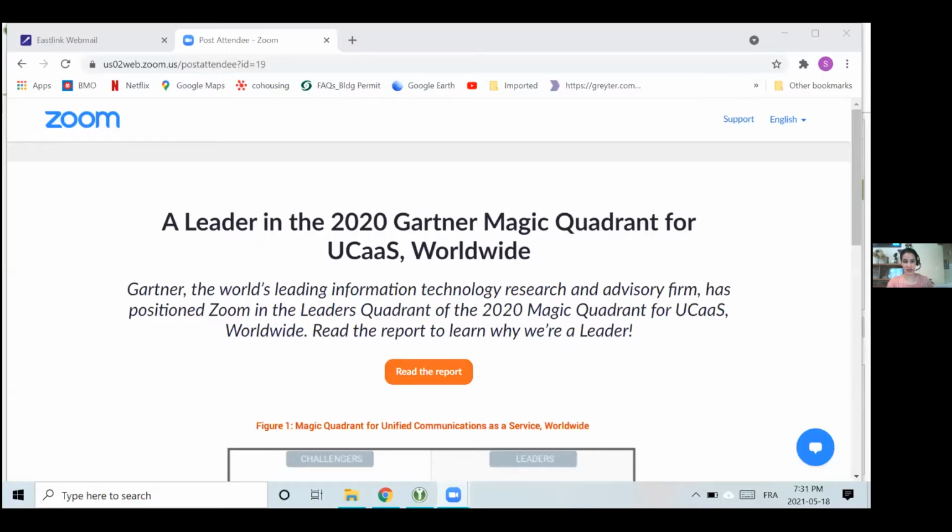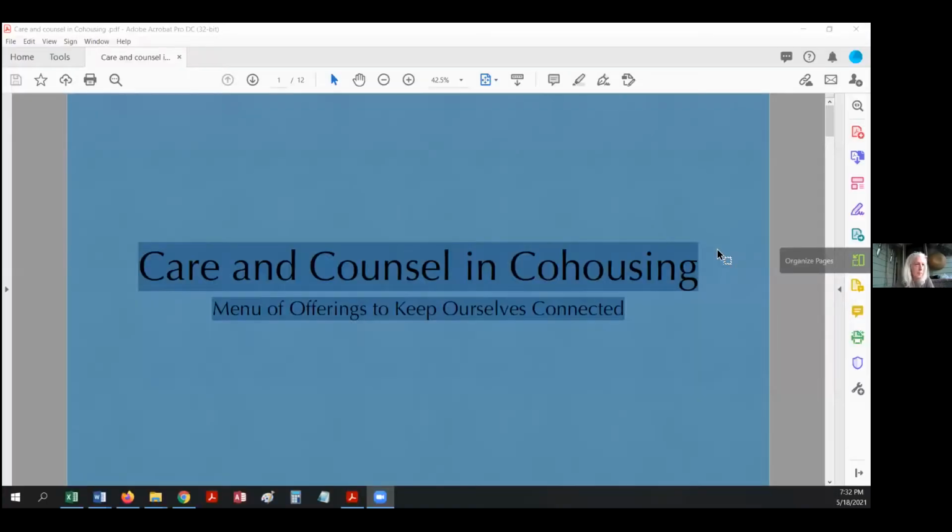If I can also do the sharing here. So if either Minik or Harriet can, and I'm not sure if you can, but if you can figure out how to share the screen. Oh, there, we got it. We got something. Okay, what are you seeing? The Zoom or the Care and Counsel and Cohousing? Oh, now we're seeing Care and Counsel and Cohousing. Good, that's what I would like you to see.